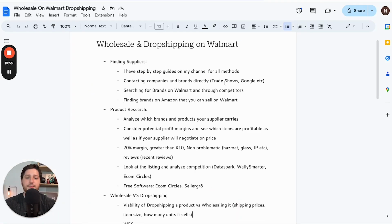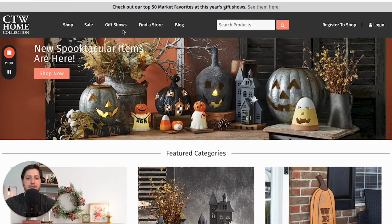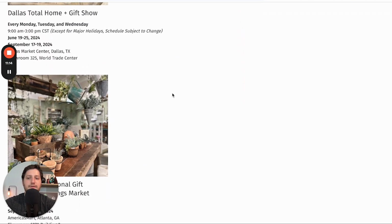The other way to find suppliers is going to be through trade shows. So trade shows are different events that wholesale suppliers attend, and most wholesale suppliers or brands will have a list of trade shows that they attend. So on CTW, right here on the top, you'll see that it says gift shows. So here's a list of different trade shows and events that they are attending.